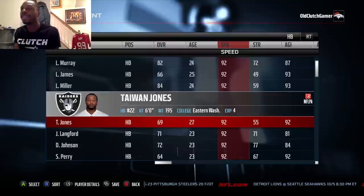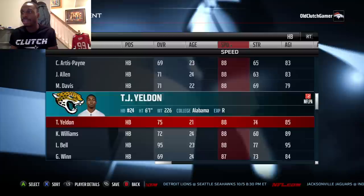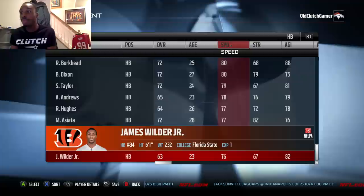All right, here we go. Going down, see Todd Gurley, Adrian Peterson. What was his name? I saw somebody I knew, LeSean McCoy. I think I saw DeMarco Murray right there. Marshawn Lynch. Let's go faster. Monty Ball, who sucks. Jeremy Hill. Matt Forte. And then Zach Stacy. Carlos Hyde. Ooh, who's here? Pierre Thomas. Ah, James Wilder Jr.